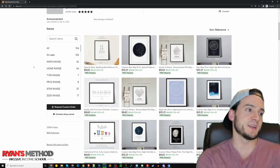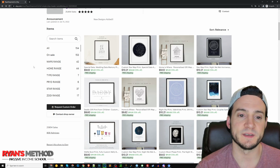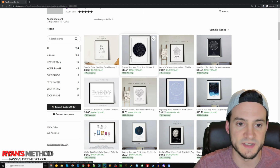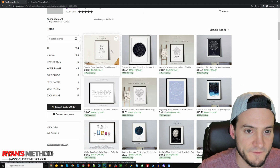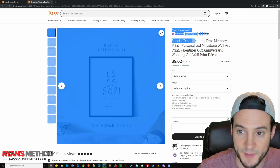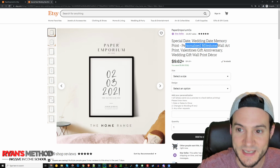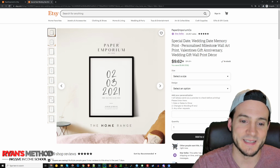And now that I'm thinking about it, actually, no, you know what? Because we're going to have to take a close look at some of their prints. Actually, this is genius. Look at the first one in their shop. I wonder if this is their best seller. It's literally just special date, wedding date memory, personalized milestone. Oh man, it's so smart to sell something like this.